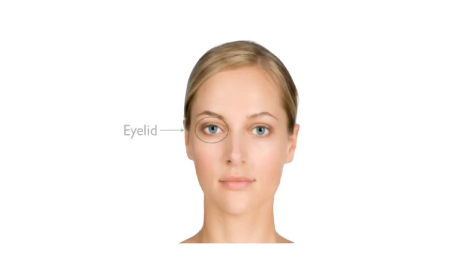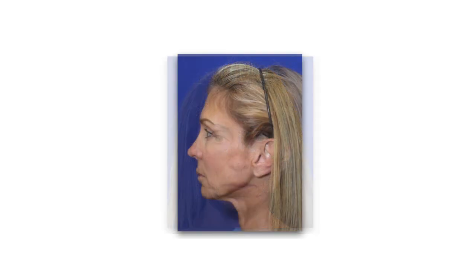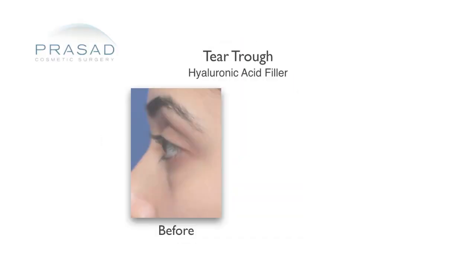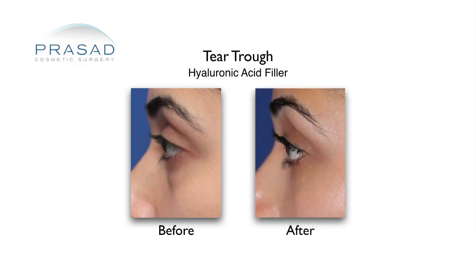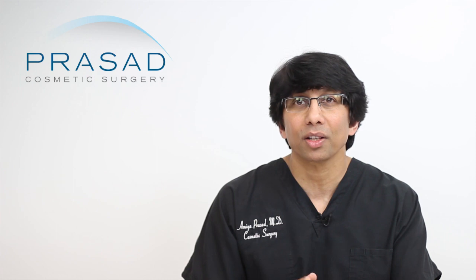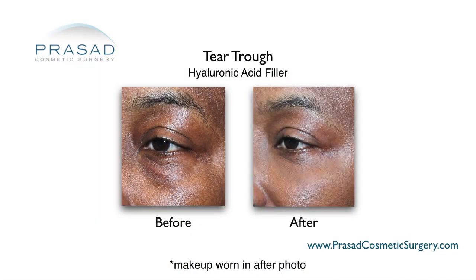When I evaluate the eyes, I look at the whole area surrounding the eyes, such as the area where the eyelids meet the cheeks, called the eyelid-cheek junction. In addition, I look at how the cheek appears from the front and from different angles. It's important to recognize that the volume and projection of the cheeks support the eyelid area. If there is hollowness in the eyes and the upper cheek is full, then the cheek blends with the under eye area naturally. This doesn't mean that everyone needs cheek volume, and I do a lot of tear trough and under eye hollow correction without additional cheek filler.